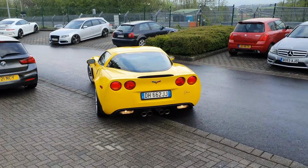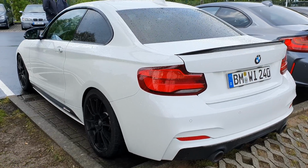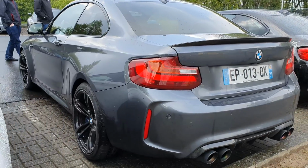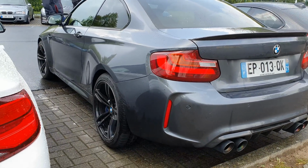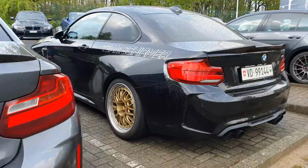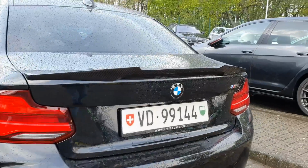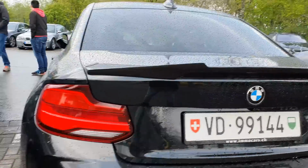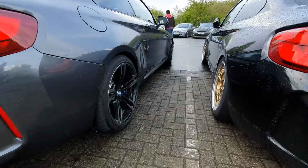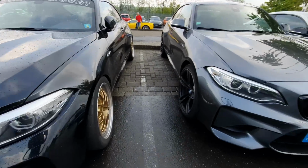Nice Corvette as well. And here we can have a very nice comparison of a 240 against an M2, which is not too much modified, so there's probably a thing or two adjusted to it. And then Team Schirmer M2. Look at the difference in the stance. Also small competition-ish spoiler, but the stance, that's the biggest difference. Definitely putting the wide angle out here from the front.